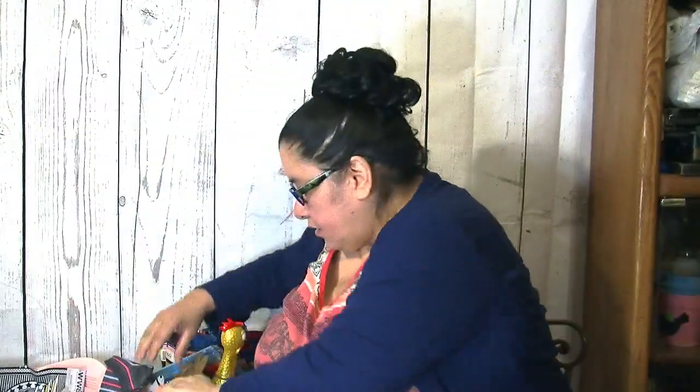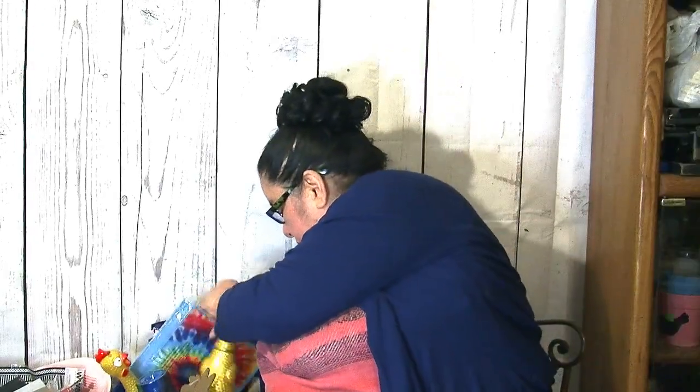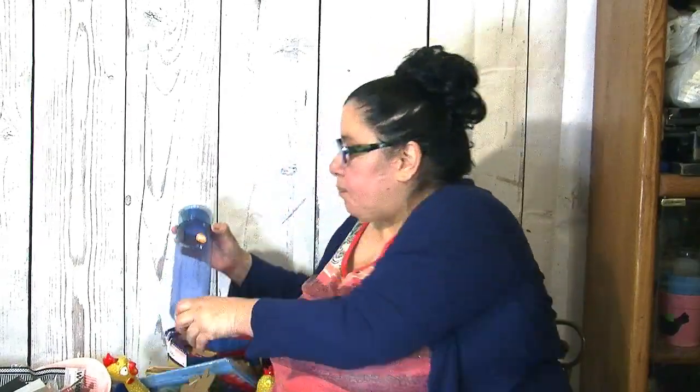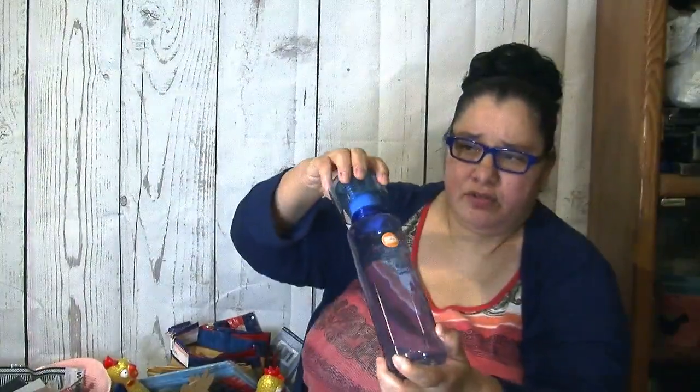Okay. And a couple more things to show you. These bottles, these BPA bottles, I think they're fabulous. BPA free bottles. And they seem to be really good quality. I love the wide opening on these. Those are really cool.